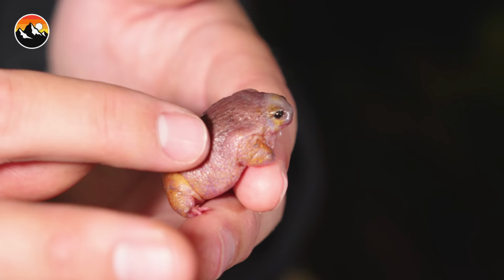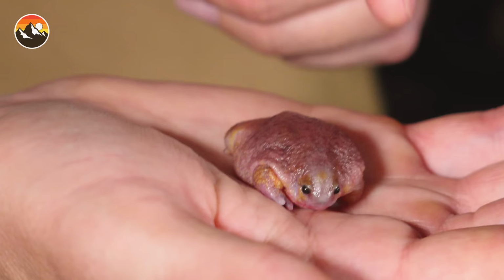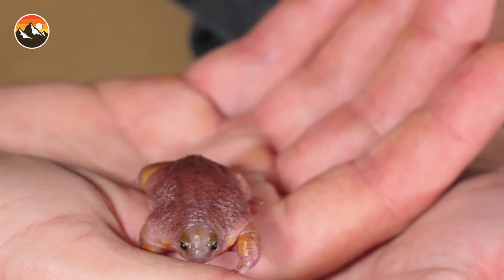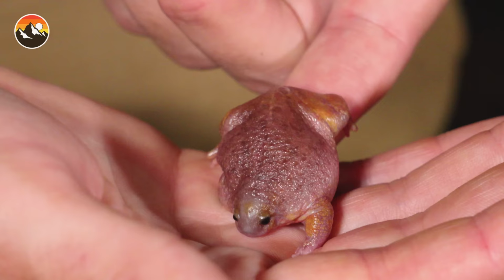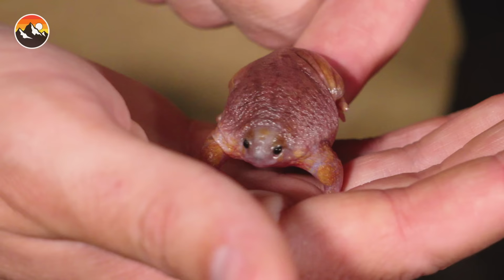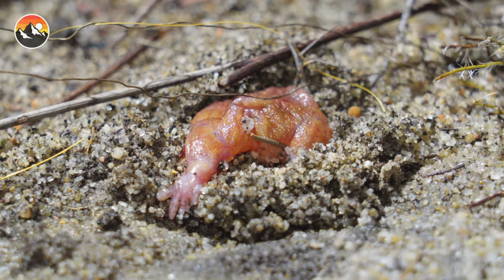Feels like a water balloon almost. And when it's walking across my hand, you can really tell how much liquid is in the frog. It's like a deflated water balloon, but it is a very delicate frog, but it's somewhat stout. Got a lot of power in those legs. I can feel it when it's crawling across my hand. It uses its stocky arms and legs to burrow into the soil. It really is incredible how something so small and soft can dig over 3 feet underground.